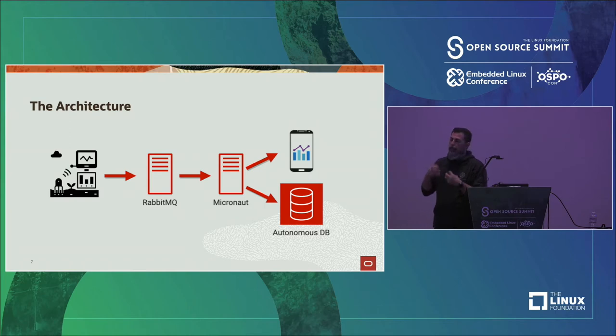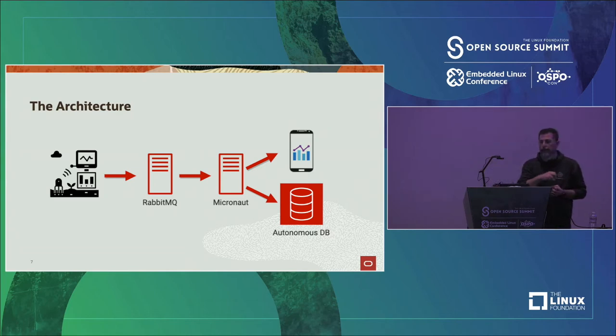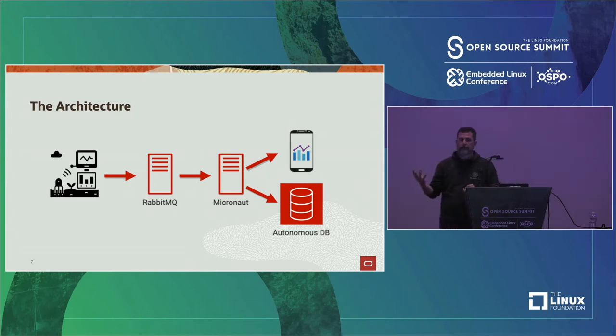What I figured I would do is collect the data on the microcontroller, broadcast that to a messaging queue in the cloud, in this case using RabbitMQ, and then consume that messaging queue with an application that could be used to visualize real-time data as it happens, as well as generate some reports and things like that.